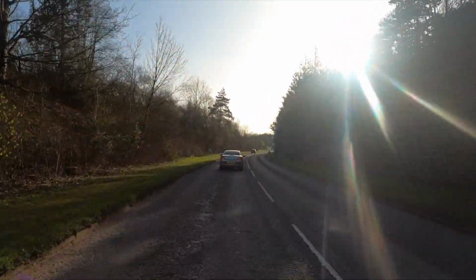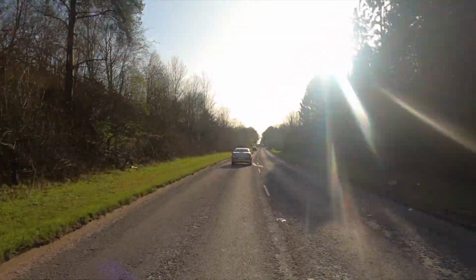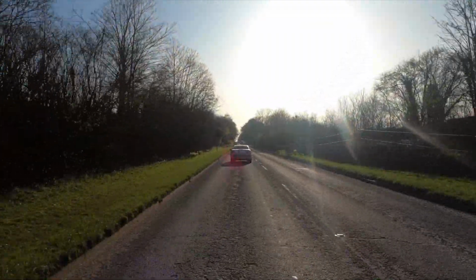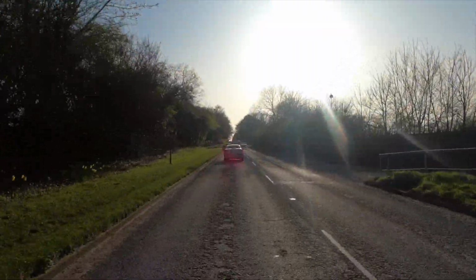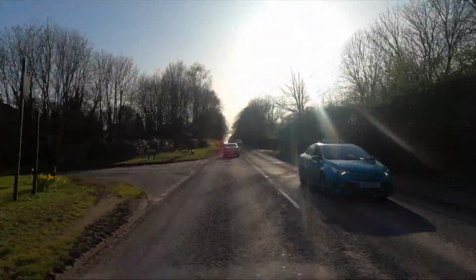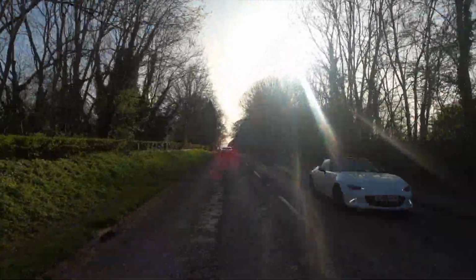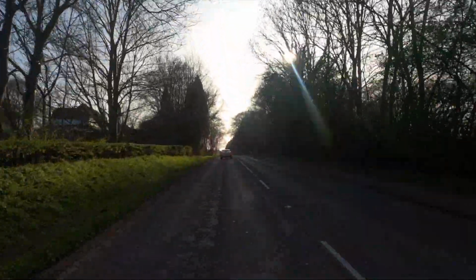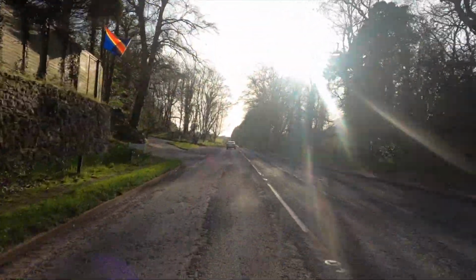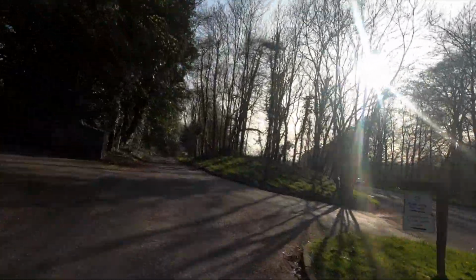If any of you are old enough to remember who Freddie Laker was, Freddie Laker used to own the house on the right up here. Some big brown gates. He used to live there back in the day. But what we're going to do is turn left in about 500 metres to go onto Blake's Lane. Indicate now. This is Blake's Lane. Basically, it runs you through the back of the farm.